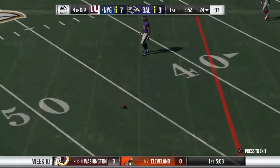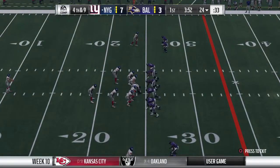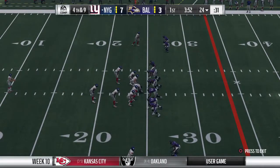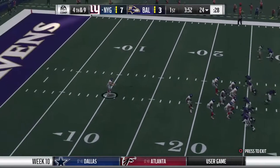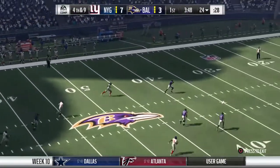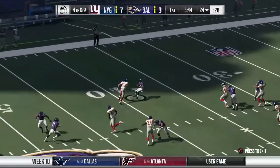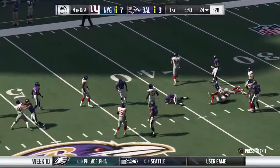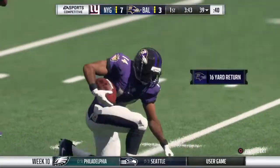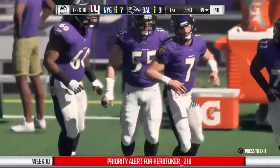And the Giants send out their punter now, as he's on to punt for the first time this afternoon. This is taken at the 23. Nice job on the return there, 16 yards. And the Ravens, they'll take over.